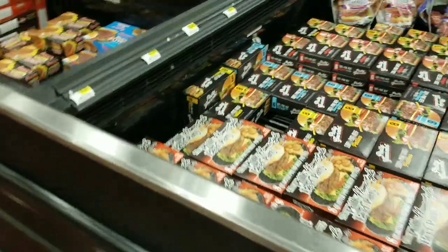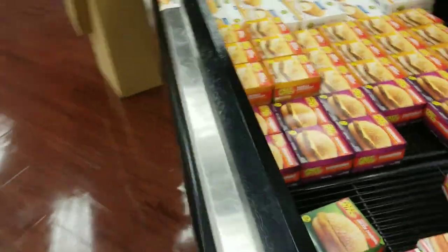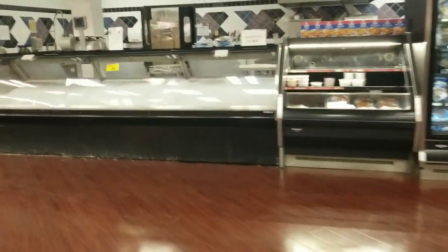So here's the frozen morgue, as you can tell. Alrighty. Okay, let's go over here because this is an empty space. I'm gonna show you guys the morgue over here where the fresh death is. And you guys are not gonna believe that. Look at that, there's absolutely nothing in there, okay?